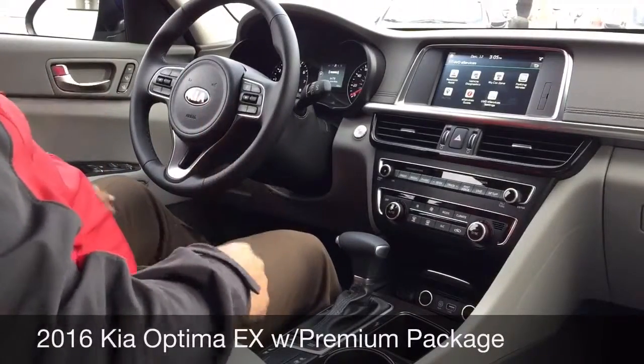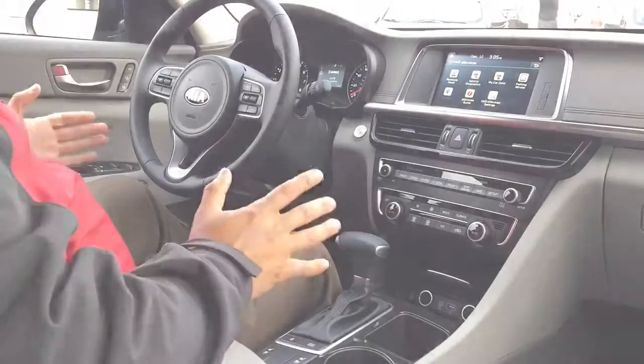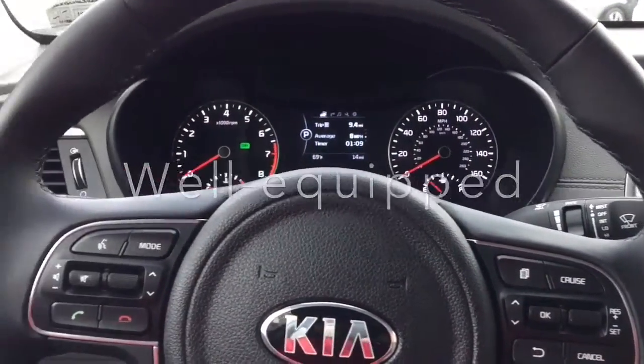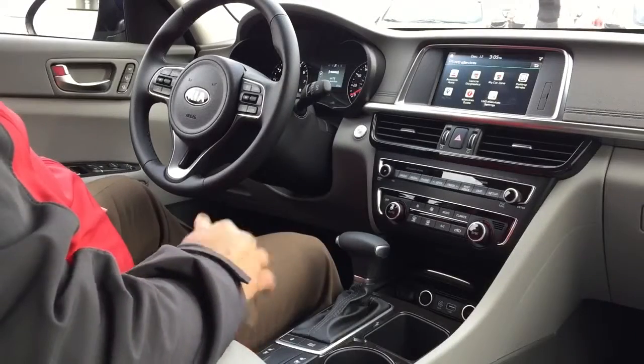So we're going to take a quick look at the interior of this 2016 Kia Optima. It is the EX with the premium package, so there's a lot of nice benefits and features in this car that I think both driver and passenger will like. Very, very comfortable. It does have the leather trim seats, power seats for the passenger and driver, along with some other features. We're going to go over that, but we're going to start left to right.